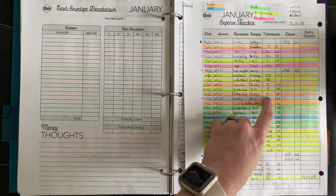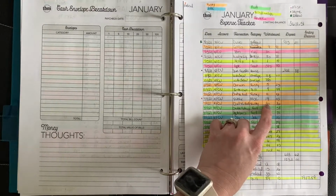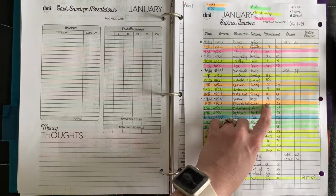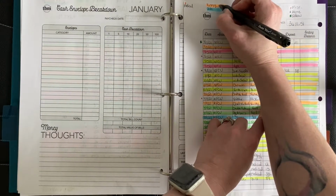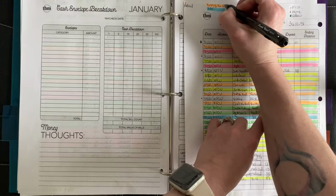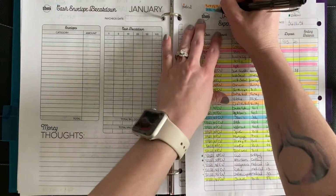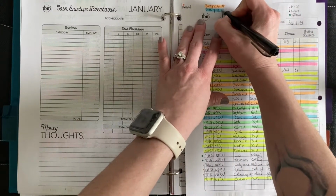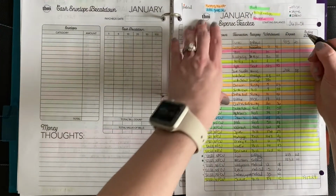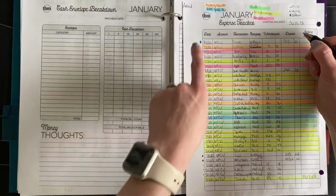And I like to color code because it makes it easier. This stuff just jumps right out at me and it makes it really easy for me to find the transactions that go in what category. So now we'll do Jake. Jake was easy. I just had to buy some formula for him this week, and this is a month's worth. Sadly, he's growing up, and he's about to not need this as much anymore.